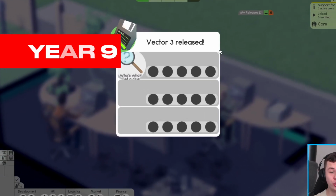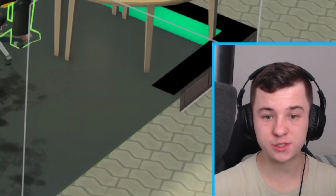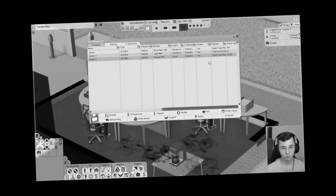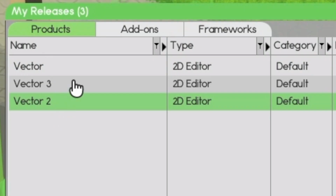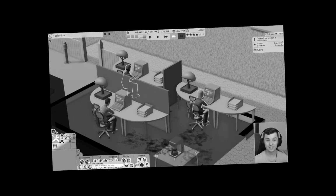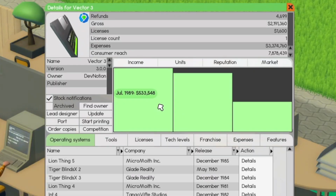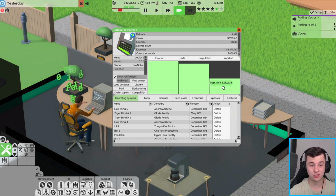It's the end of June, and it is also the release of Vector 3. Honestly, we're doing a little bit better now, but does it result in nice profits? Well, we're going to have a look, because Vector 3 is mediocre, not even good. Let's have a look. I think this just might be a flop. Unfortunately, Vector 3 is doing very poor. It's honestly not making any money.